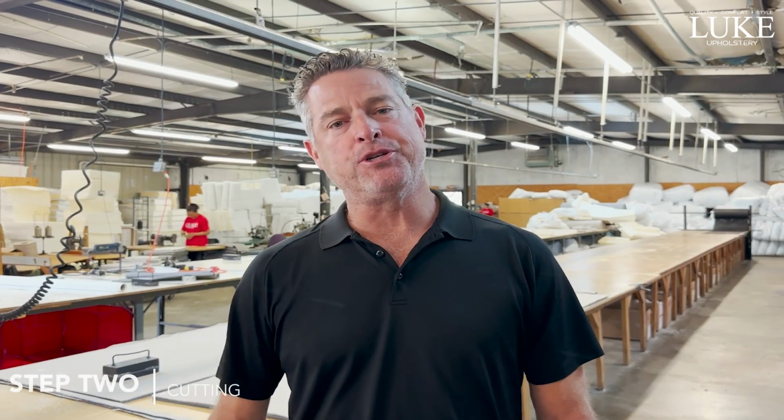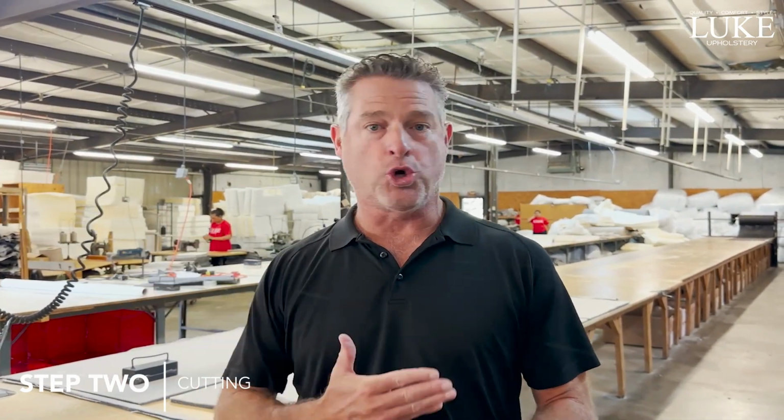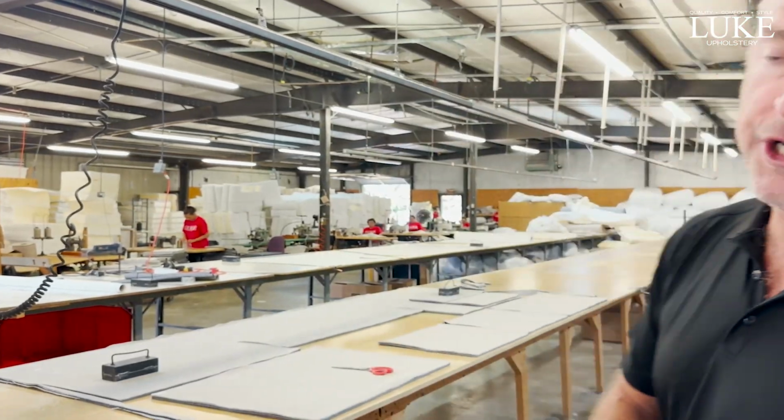Here we are in step 2 of the production process, the cutting area. We've talked about our frames, we've given you great information on the frames. Now we're going to talk a little bit about how the fabric is cut. Eric, would you introduce some fabric cutting to us?